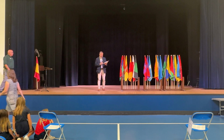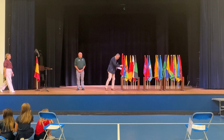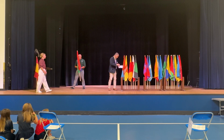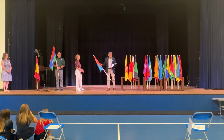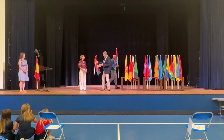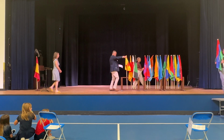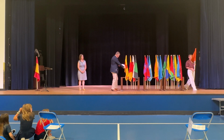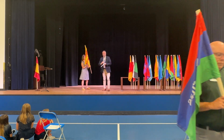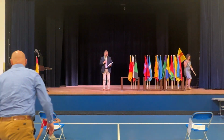Severitas is the first one, which means sternness or gravity and self-control. So severitas. Here is the first guidon for Mr. Huey. And then the next guidon is pietas, which means piety, love, dutifulness, devotion to others. Mrs. Juergens, this is for your class. And the last one is gaudium, and gaudium means joy. Mrs. Brennan is going to receive that one. And so 6th graders, please keep standing until your guidons are in place, and then you can be seated.